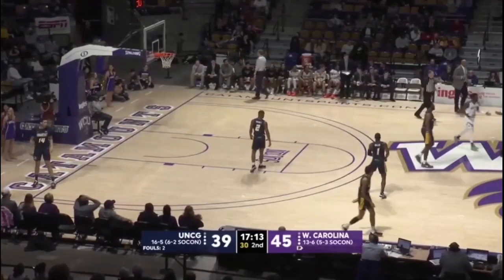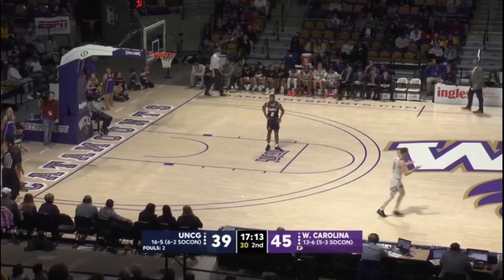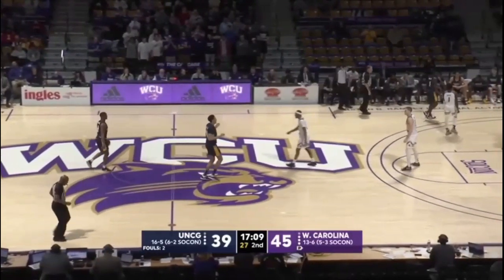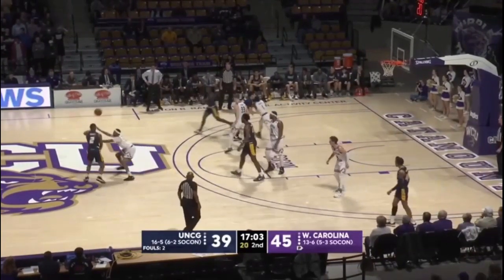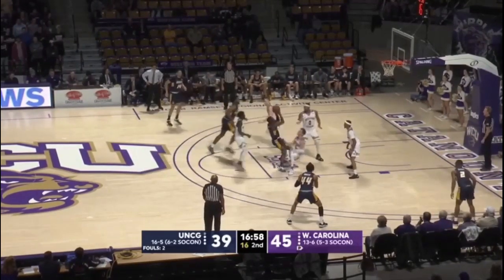Unforced errors by Western Carolina, just not playing within rhythm. And another turnover gives it back to UNCG. 10th giveaway on the night for the Catamounts. And have missed some golden opportunities here to build this lead that sits at 6 points. They could have had a double-digit lead from the free throw line, and of course that an uncontested layup.